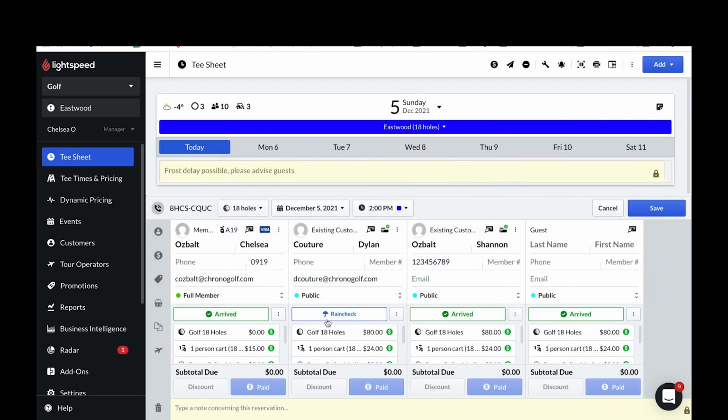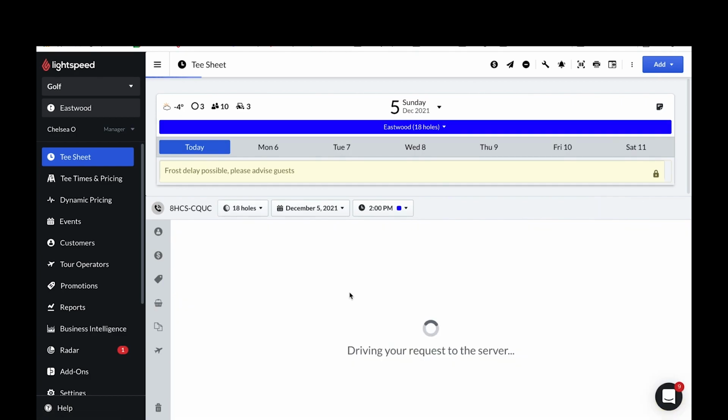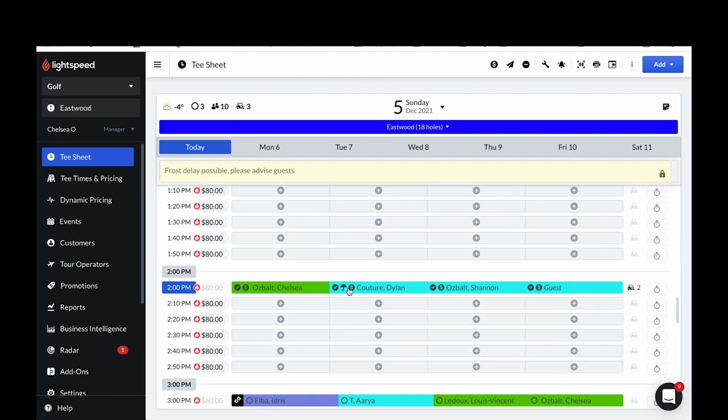So it's a good way to go through it, and you can see that the booking gets updated for a rain check. When we're looking at the T-sheet itself, you can see that a rain check's been created for this booking. It's good if ever you go to any other T-sheet from a previous day and want to see who got rain checks, you'd be really able to tell really quickly on the T-sheet.